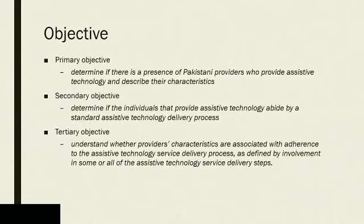The first objective was just to see, is there a presence of people in Pakistan recommending assistive technology? And if so, what are their characteristics? The characteristics that we were looking for were location, where are they living, how old are they, what is their occupation, etc.